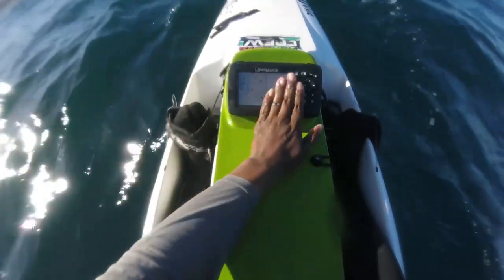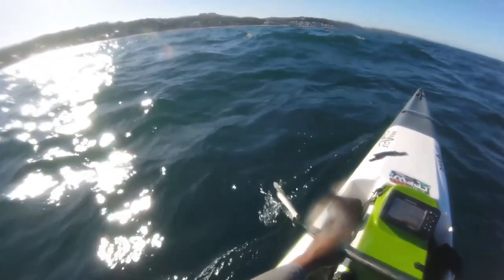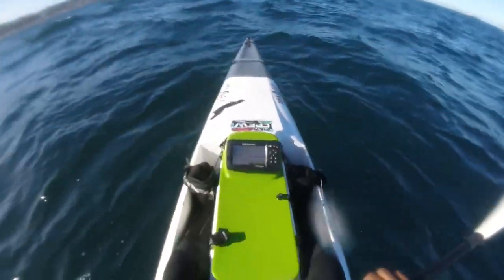Mr. Sharky, I can see you. I can see you, Mr. Sharky. What do you want? Leave my down rig bait alone.